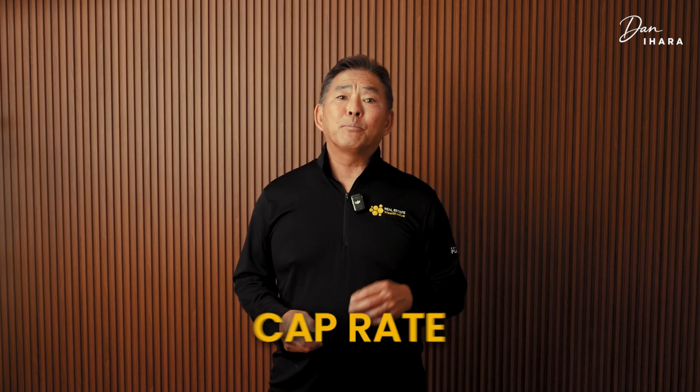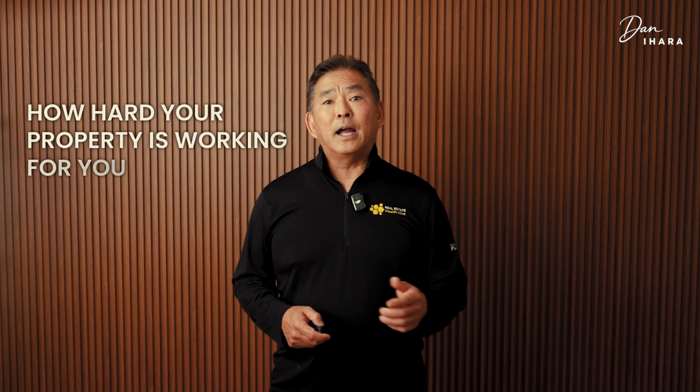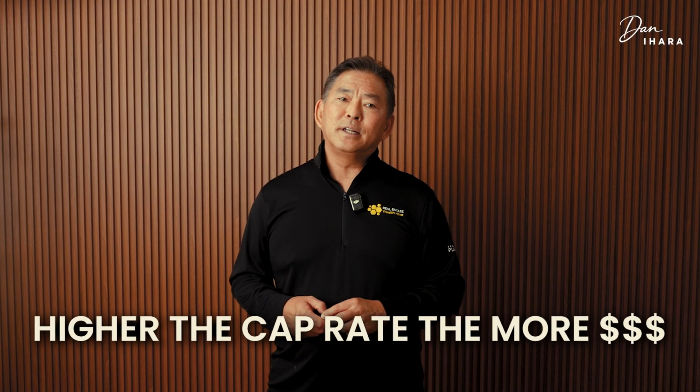Number 4, cap rate. The cap rate tells you how hard your property is working for you. The higher the cap rate, the more income it generates relative to its value. And this is a number most owners never run.